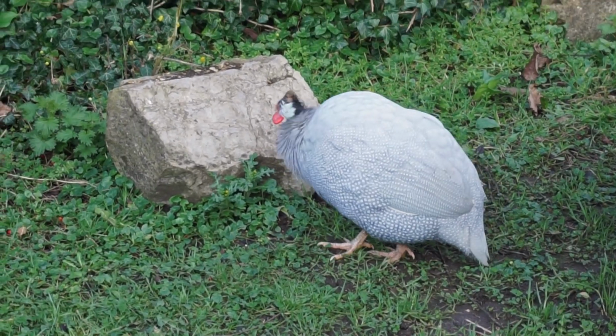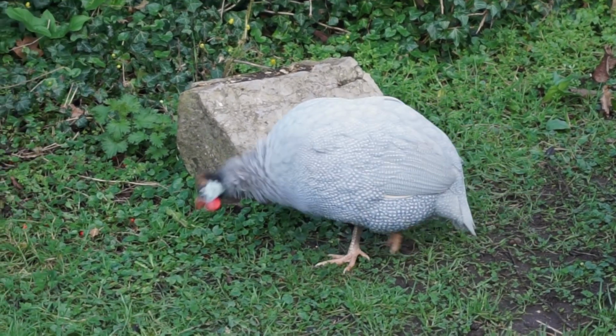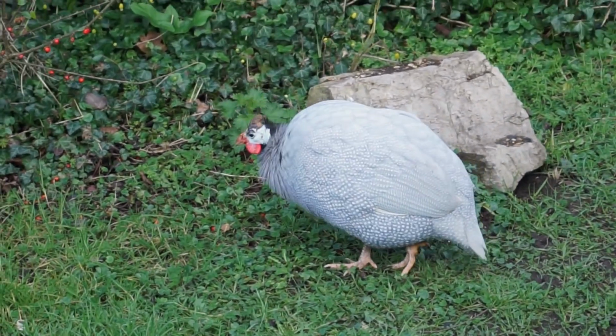Spotted this really weird looking bird and we have no clue what it is. Let us know in the comments if you know what bird this is. Is it a turkey?